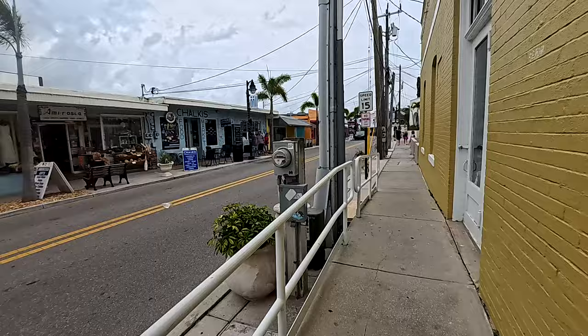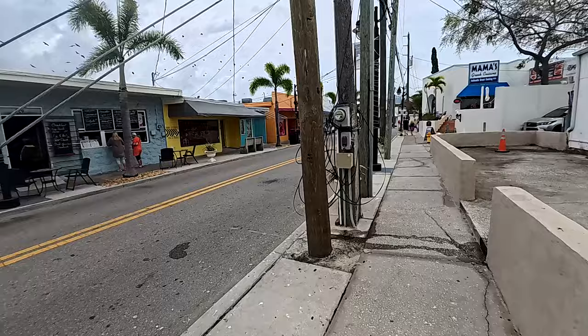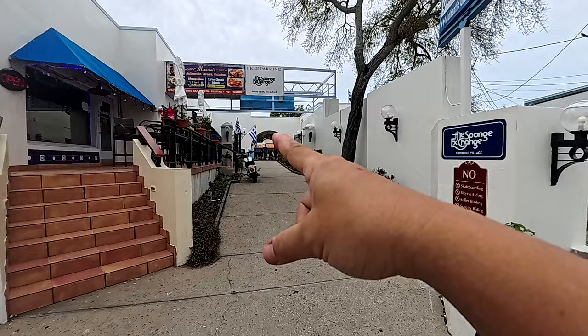Not so much on this side of the road, more on that. Mediterranean food. A lot of Greek cuisine. Another one there. Well, that's good to know. We could have just came out of this way. That was that little circle with the fountain.